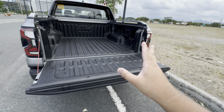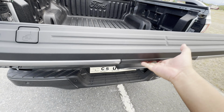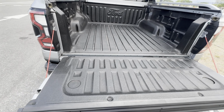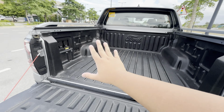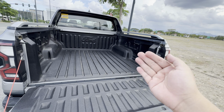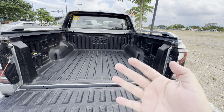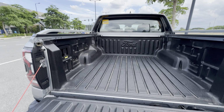So, right off the bat, the tailgate right here is lift gate assisted, so it's very light. Not much problem right there. And a good bed right here. So as you can see, it is wide, lots of storage space for you, and put a lot of items, and it would be a good industrial car and also a good daily car as well.